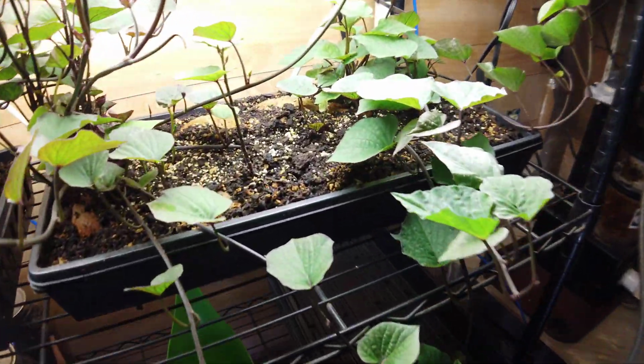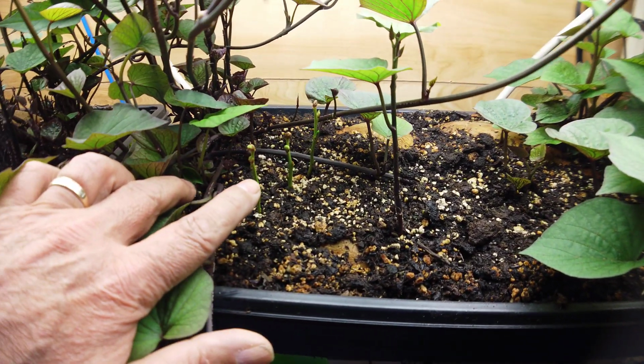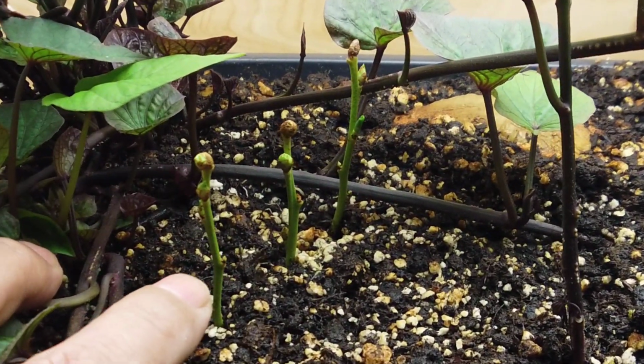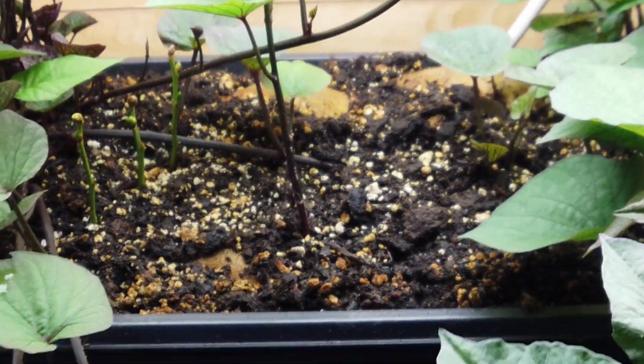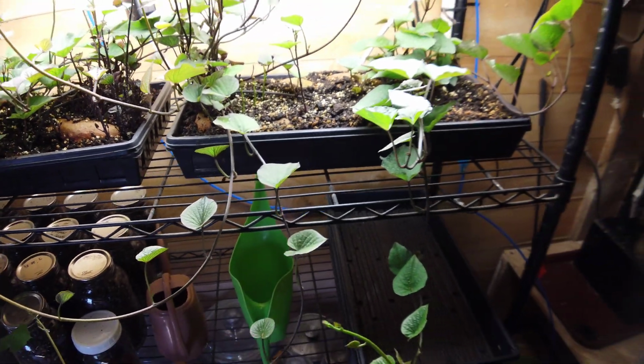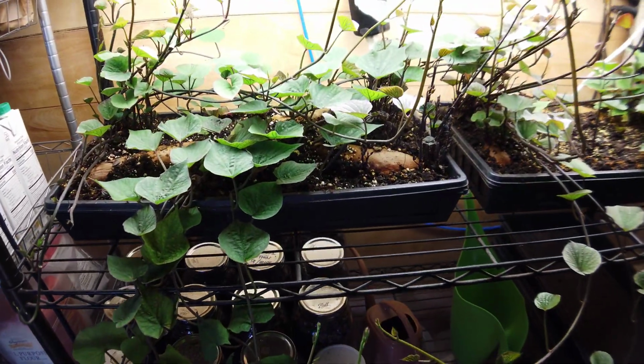A couple of the little small blueberry segments that broke off when I was uncovering the beds, I stuck in here next to the sweet potatoes. We'll see if they get any roots on them. A nice little trial. So we'll go over to the work area now and see what our seedlings look like.